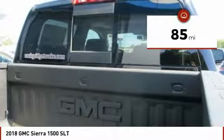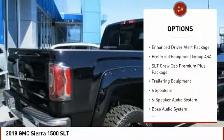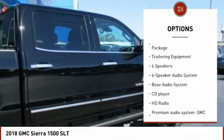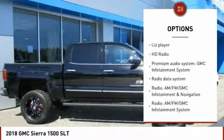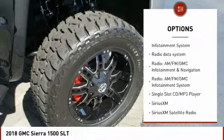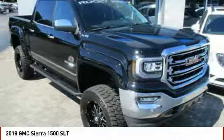This vehicle has less than 100 miles. Here are some of this vehicle's great options: traction control, power passenger seat, power sunroof, steering wheel audio controls, remote engine start, dual airbags, air conditioning, chrome mirror caps, power steering, four-wheel disc brakes.